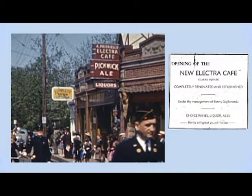Some of the other businesses that were in this block over on the West Central Street side was the Electric Cafe. And at one point, it became under the management of Benny Gillinado. Now, Benny Gillinado was well known as an oil man in Franklin, but at this time anyway, he took over the Electric Cafe, and said, "Benny will greet you at the bar," according to the advertisement. So I thought that was kind of nice.